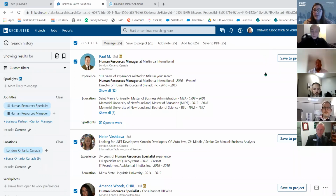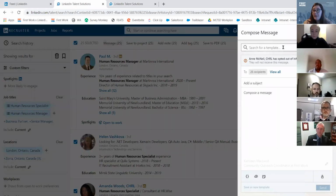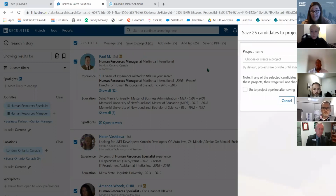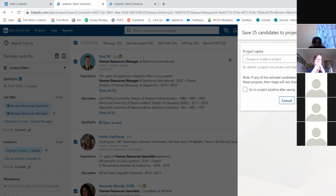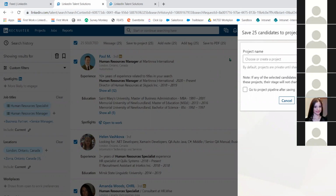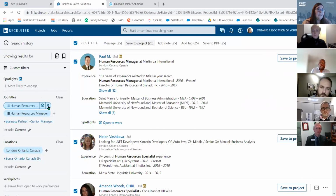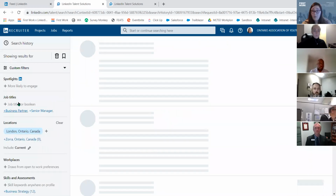You would click the template or compose the message that you want to send. You can also create a project as well to house all of these people. So you have the list of everyone that you've contacted and can keep track of what they have responded to you, what you've kind of engaged them with, and you can go back to that and use that for reference. But let's go do another search while we're here, and then I'll show you how to create a project after we do some searches.